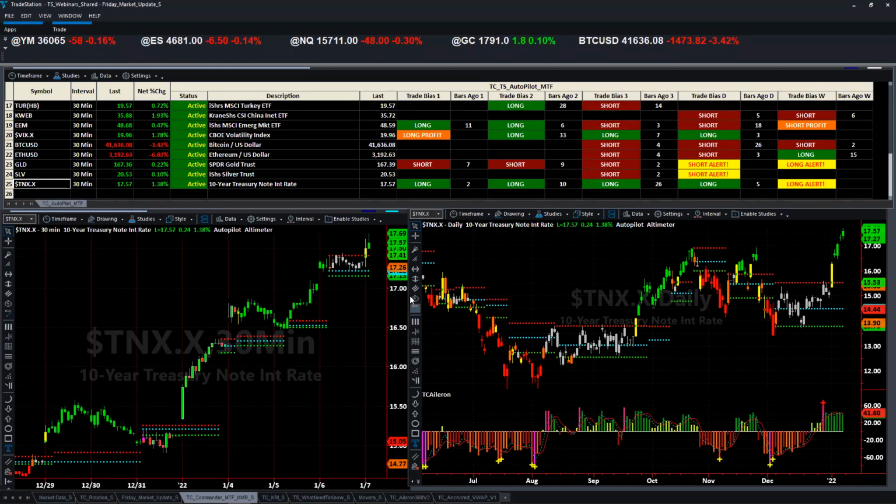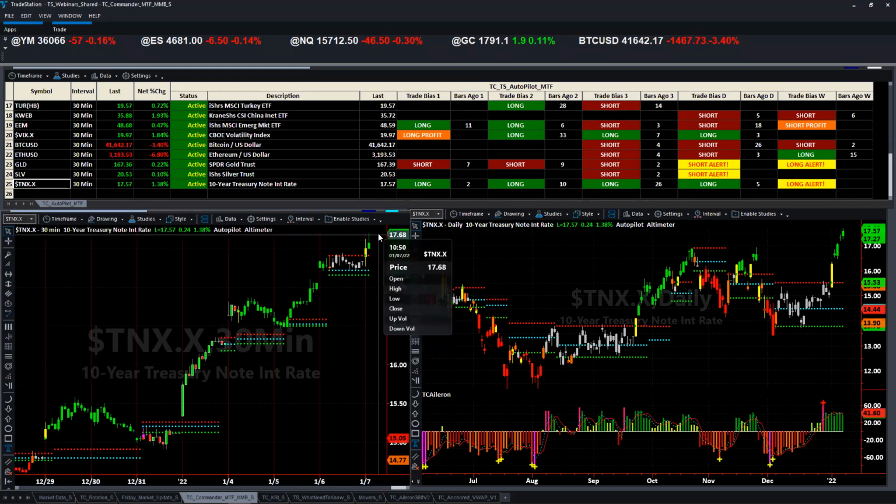I got this on a 30-minute chart here. We did get as high as almost 1.770. So this is an interesting number. We're at 1.7 right now. You've got to put a point in between here, I just didn't. The decimals on this are a little bit weird. Bottom line is this is the 10-year Treasury note yield, 1.758 right now. Now, 1.77 is a big number.